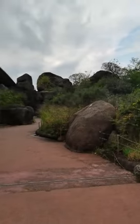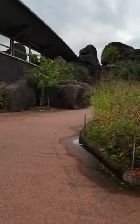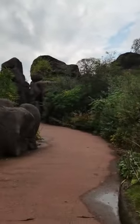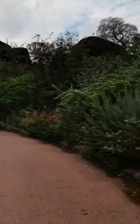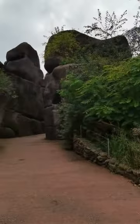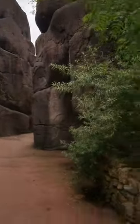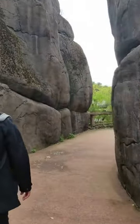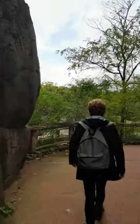Very fresh smell here. Yes, it smells like elephant here. Nicely done with those rocks. Yes, it's a nice decoration. The decor here is nice. These are quite big stones. Yes, it's not easy. Well, we found something. Don't know if it's open, but we found it.